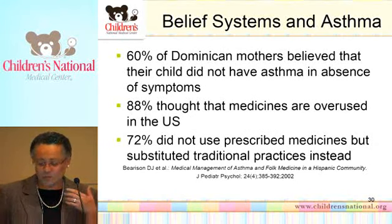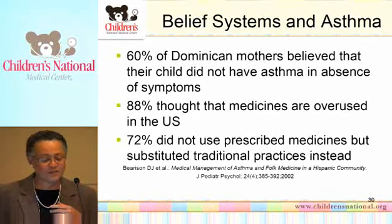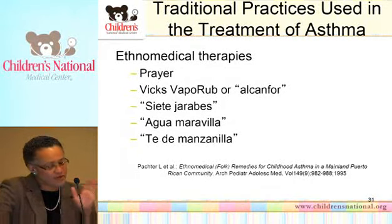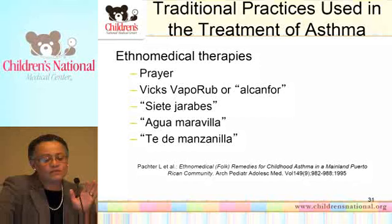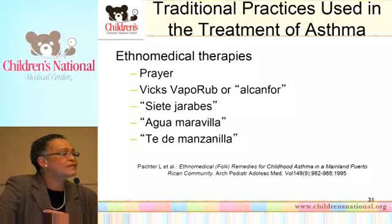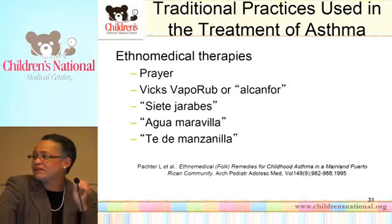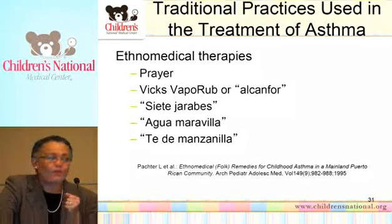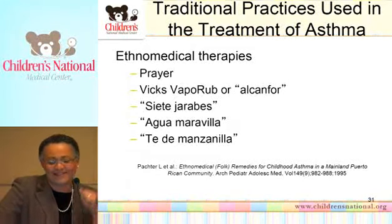So if you were to guess what kind of practices these patients use, these are some of what they call the ethnomedical therapies. Some of them just relied on prayer. Some of them use Vicks Vaporub or Alcanfor. When I was a kid, my grandmother used to give us Vicks when we had a cold, not to rub it on our chest, but to swallow it. It's a wonder I have one neuron working today.